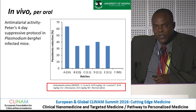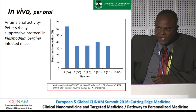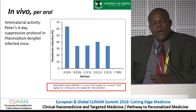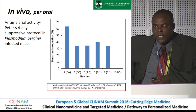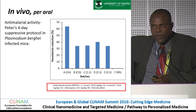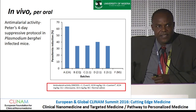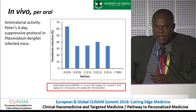Yeah, we also looked at the in vivo aspect, where we used mice and used the Peters protocols, the suppressive protocols, to test. In that case, we administered our nanoemulsions orally, and used a common drug that we use in our country, Coartem, manufactured by Novartis here in Basel, just to screen. This was just a screening test that we did.